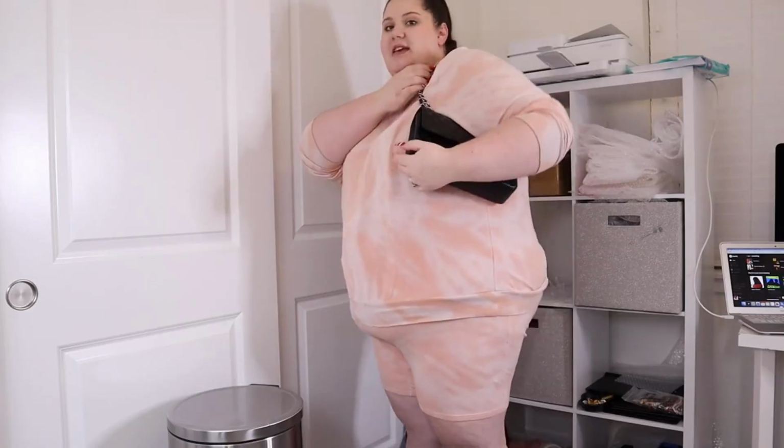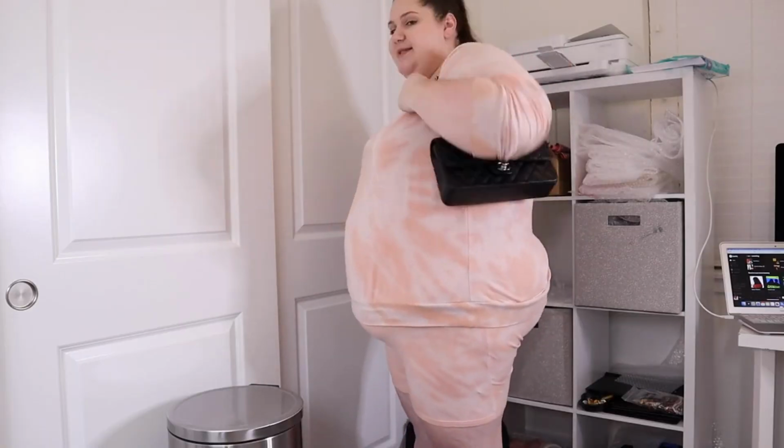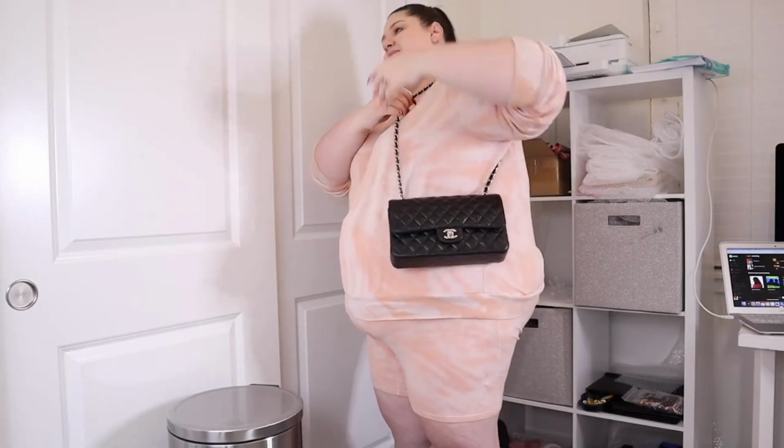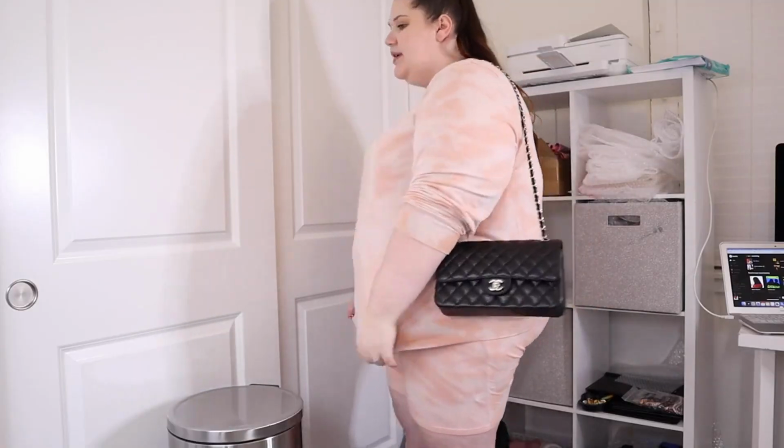So obviously you can wear it like this. As a plus size person, I wouldn't. This drives me insane. But you can do it this way. So this is probably how I will carry it because this is not going to fit crossbody.